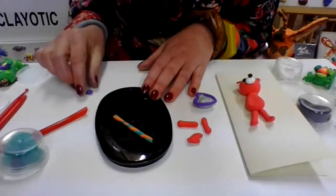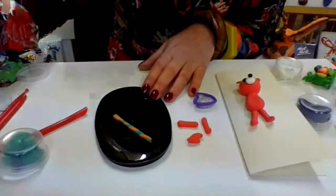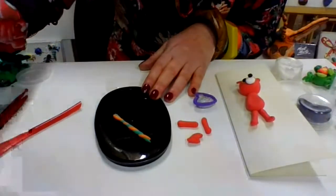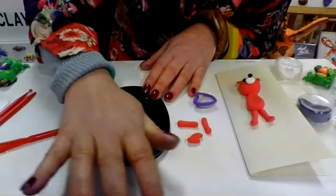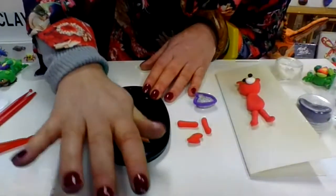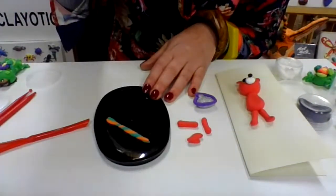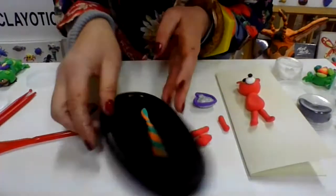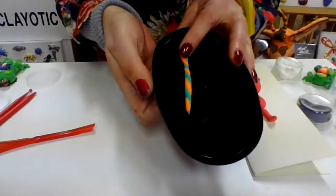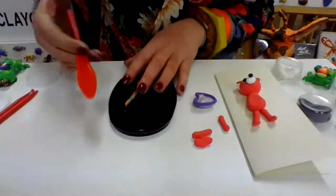See, it looks like a scarf, doesn't it? Only the fact is it's too circular. It's too roundy. So you want to flatten it. So that's simple. Just use the palm of your hand or a tool and just flatten it. Okay. So it should be something like that. I'm just going to hold it up there. Something like that. And then we're going to just cut the edges.